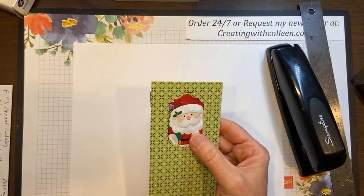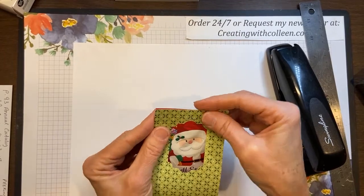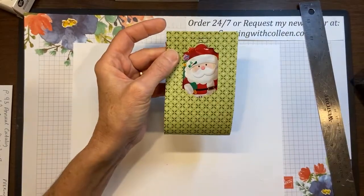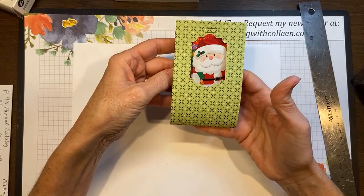And then what I'm going to do is just give it one more little staple, kind of push that down. And again, I could have done this at the same time, but I was afraid he would move on me. So here you have your Santa Claus looking through the window.